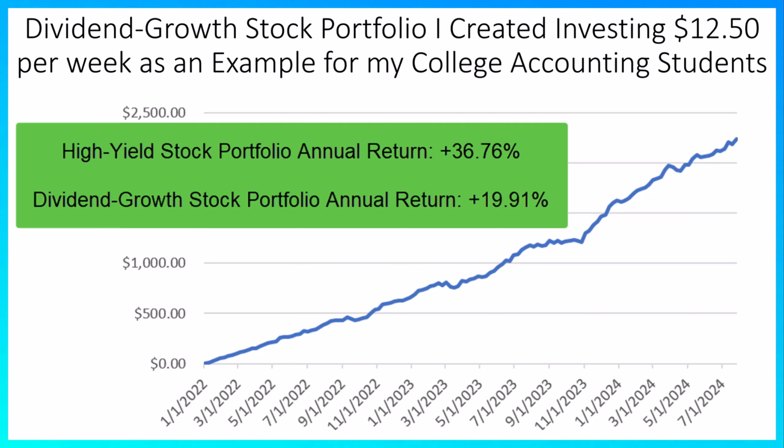In 2022, the year we started the portfolio, the markets did not perform well, but because I don't believe in trying to time the market, we kept buying each week at what turned out to be great prices. Then in 2023, stocks took off. Currently, the portfolio's value is over $2,233. The portfolio's return has been 19.9% per year. Last year, the portfolio's return was 28.6%, which beat the S&P 500, and in the preceding year, the portfolio also beat the market.